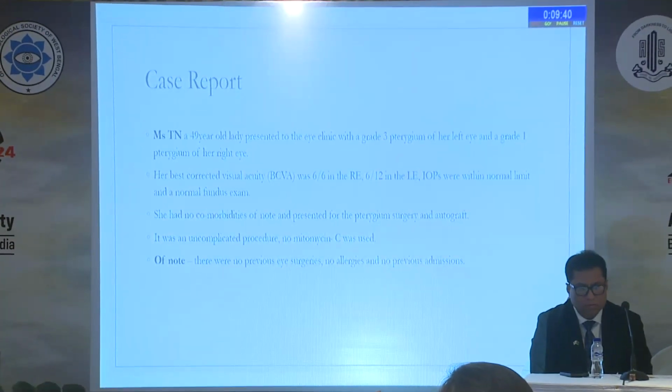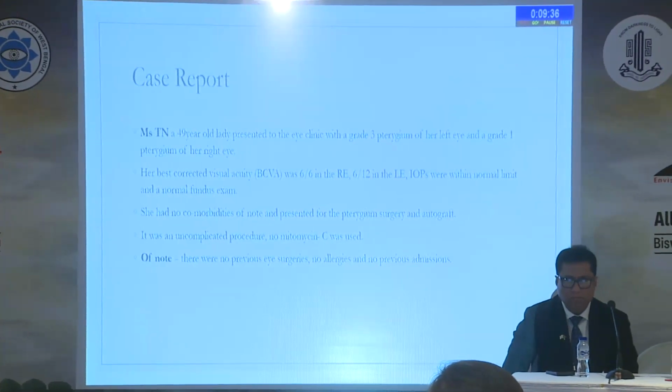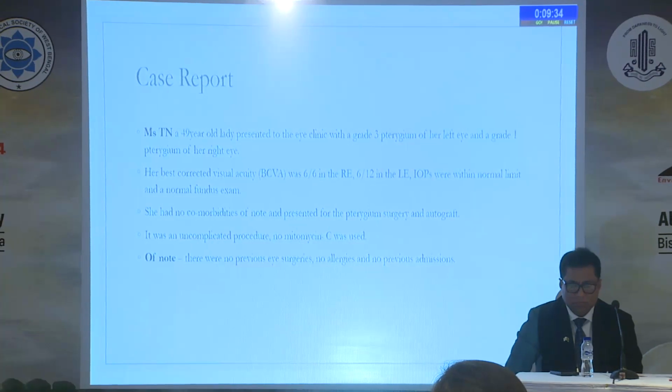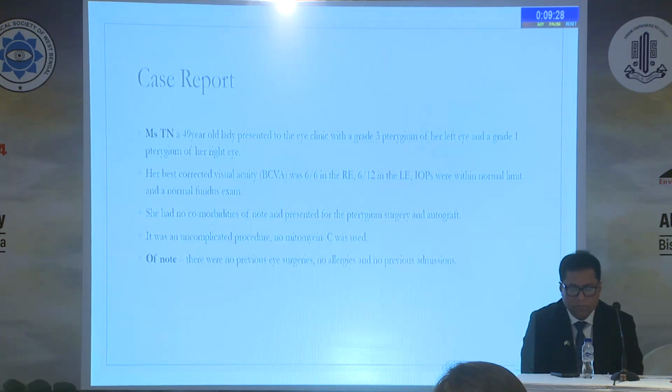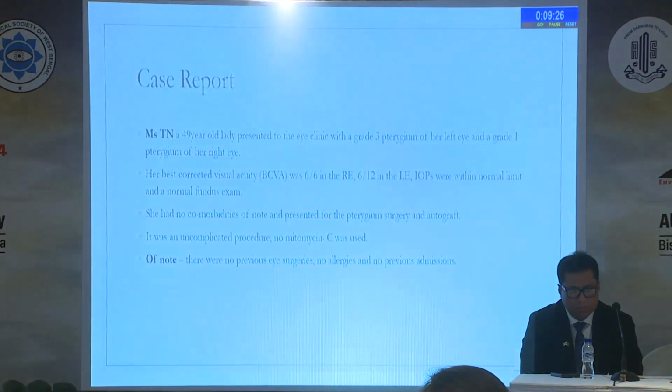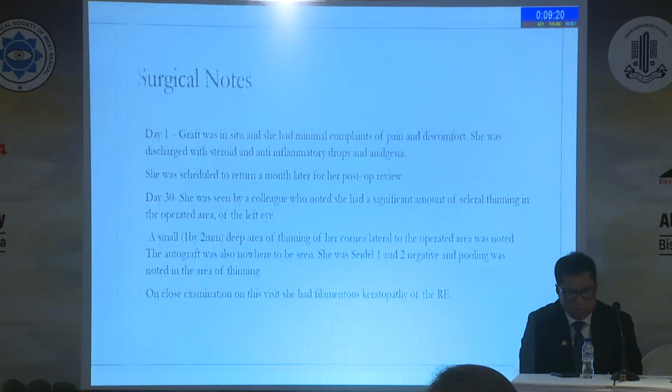Her best corrected visual acuity was 6/6 in the right eye and 6/12 in the left eye. Her IOPs were within normal limits and she had a normal fundus exam. She had no comorbidities of note and she presented for the pterygium surgery and autograft. It was an uncomplicated procedure, no mitomycin C was used, and of note, there were no previous surgeries, no allergies, and no previous admissions.